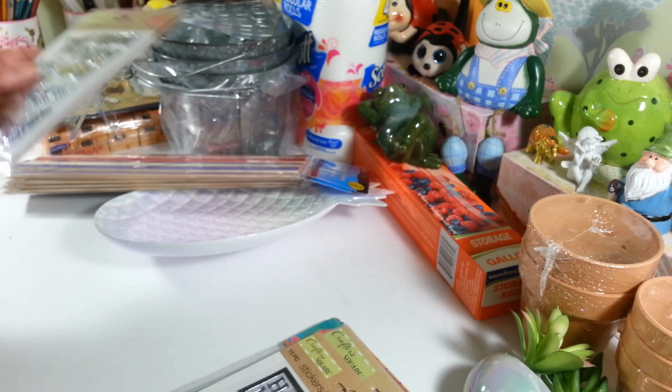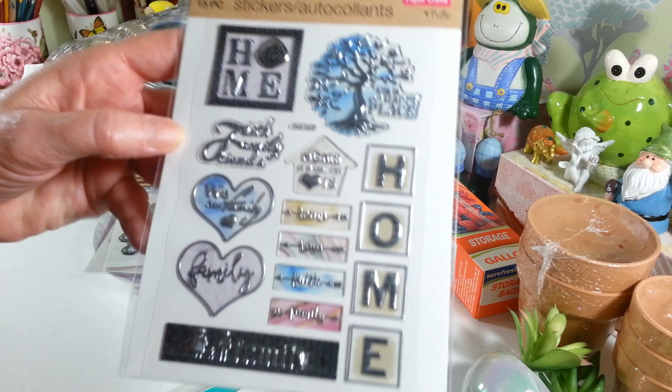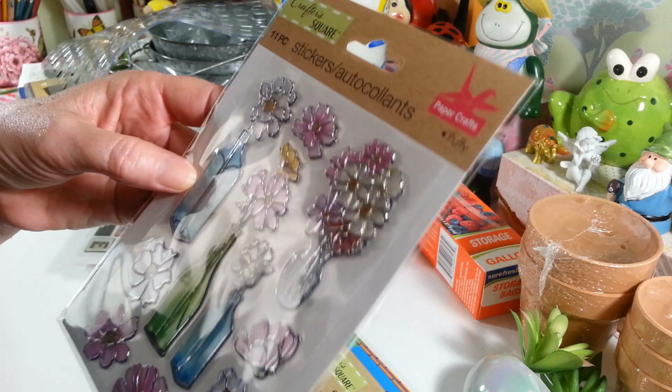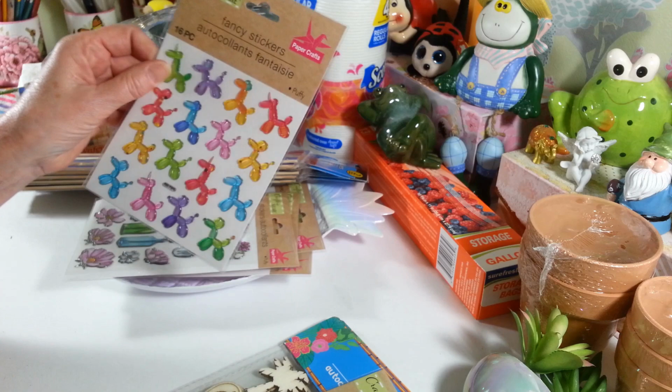and I got this one. I don't know why I didn't get 2 of these, because I really like this home saying and stuff on here. I think you could embellish a lot of different things with these. And then this one I thought was really pretty. Looks like little glass bottles with the flowers in them. And they're just really nice. I love the way they look. And here's one more of them like that. And these look like little balloon animals. And I thought these guys were super cute, too. So they'll be nice to put on some cards or send in some friend mail or something.